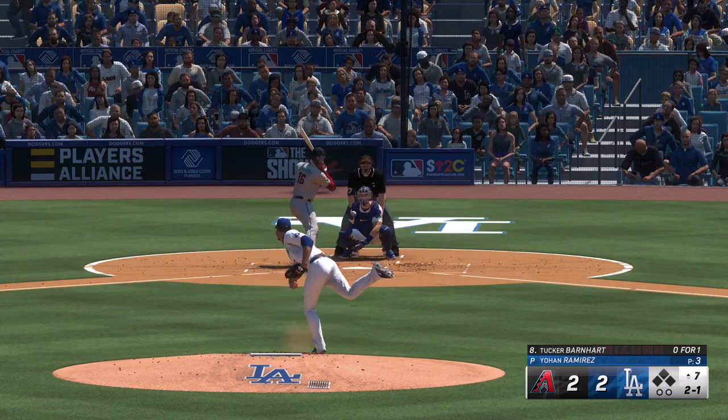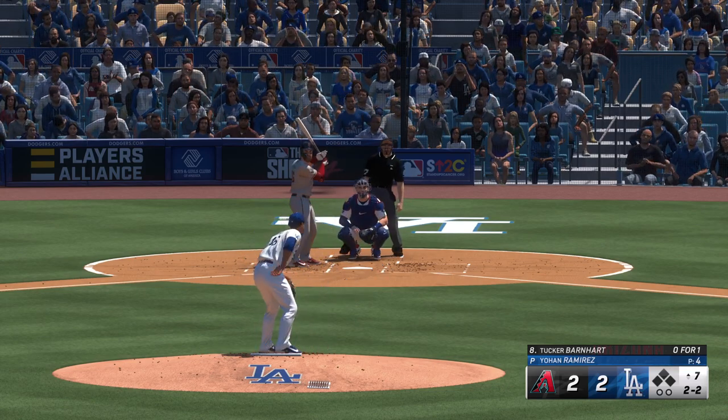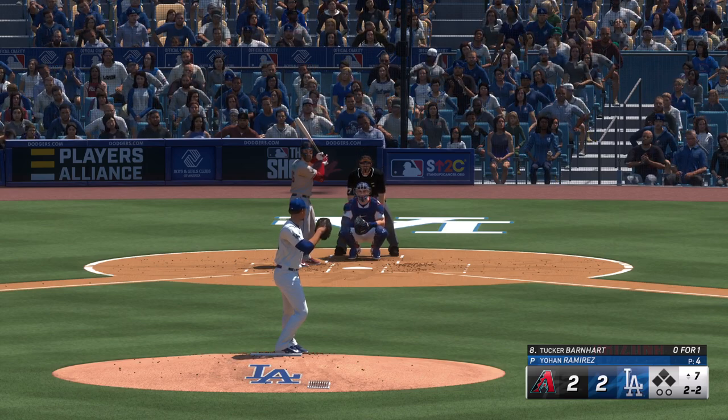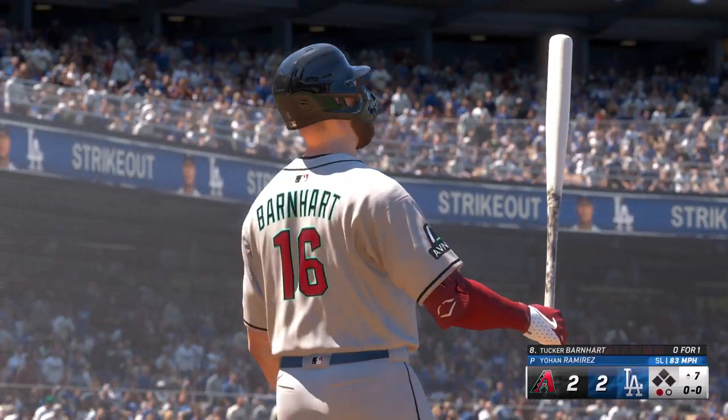Kicks and fires. Swings through that one for strike two. Good late sink on that fastball. Out of the hand looks so good, and then by the time it gets in the hitting zone, hard to get the barrel to it. Swings through that one. It's a strikeout.